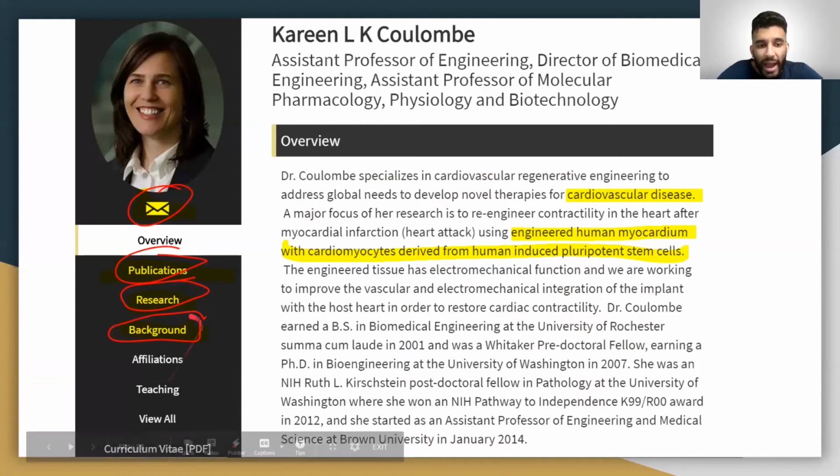And lastly, her background. So this is less important, but it kind of shows you, well, where did she go to school? Where is she from? Just some quick details about her. And you might be surprised. Some professors actually might be from your country, or might have majored in something you didn't expect, like English. That might match with a similar background or interest of yours. So that's always kind of cool to look at. But the most important thing here is the email and the overview.